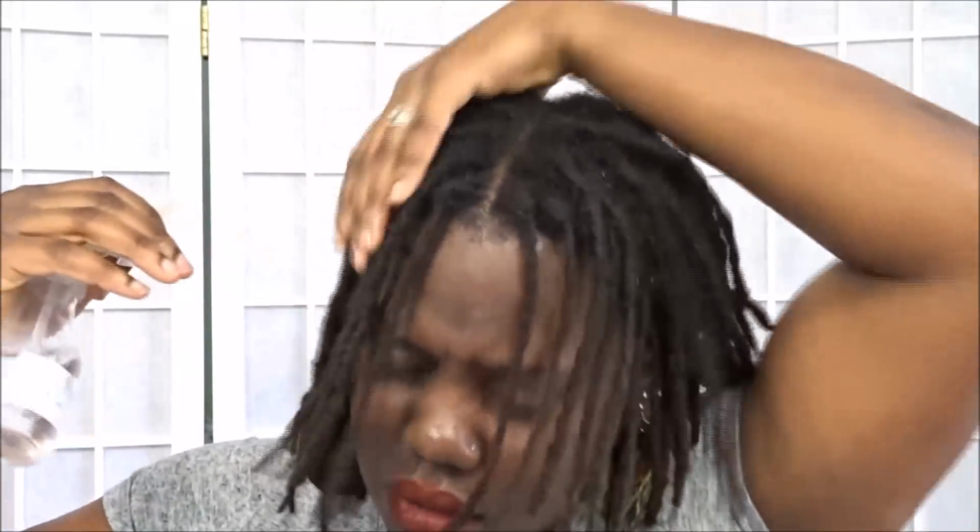I just got out the shower not too long ago. It's probably still dripping in some places. Hope my shirt's not soaking wet. But my hair is product free right now. So what I'm about to do, because some of my roots have gotten dry, I'm going to spray my roots. Just mist them lightly with the water. Like I said, it's distilled water. I don't really like to use the tap stuff because it can be kind of harsh.